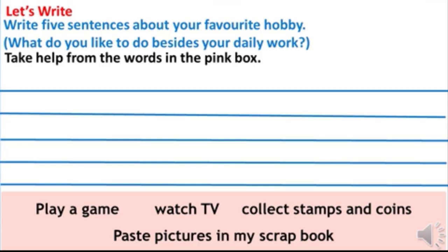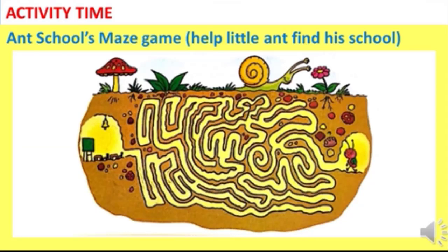If your favorite hobby is to watch TV, then write 5 sentences about it. If your favorite hobby is to collect stamps and coins, then write 5 sentences about it. If your favorite hobby is to paste pictures in your scrapbook, then write 5 sentences about it. Okay, dear kids, now it's activity time. Ant School's Maze Game. Help little ant find his school. Now find a way for the little ant to find his school.